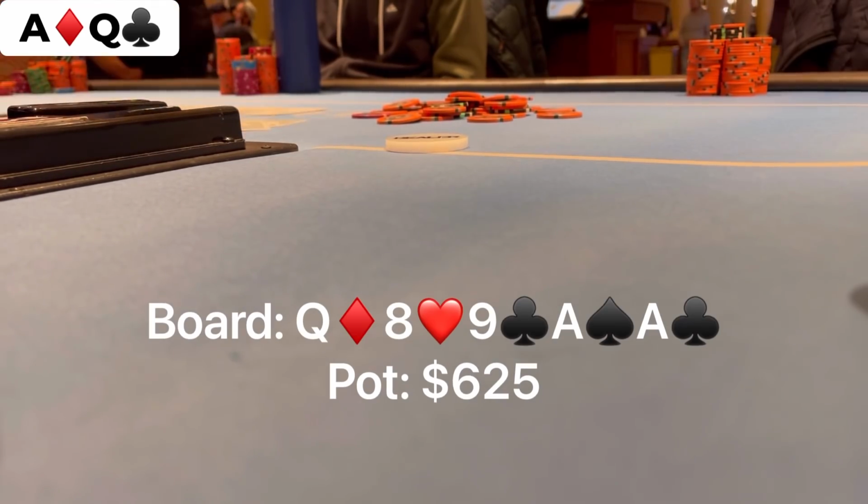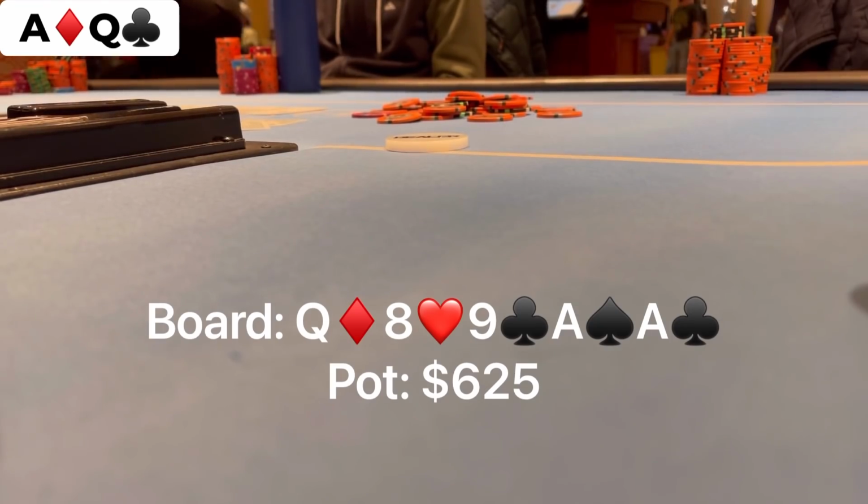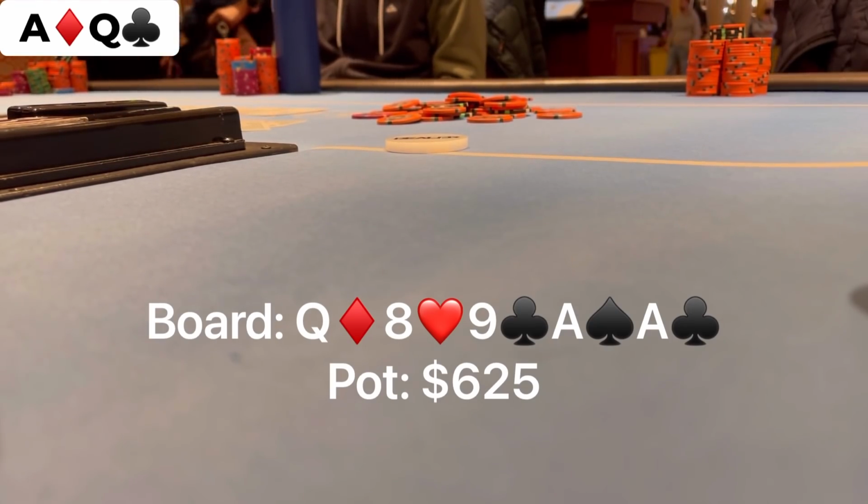The dealer ends up collecting the chips and putting out the river, which is another ace, giving us the nuts. Aces full of queens. Ace queen has been treating us good tonight. We won a massive pot over at the Wynn making trips, and now at the Bellagio, ace queen, we went runner-runner full house for the nuts on the river in a 3-bet pot.